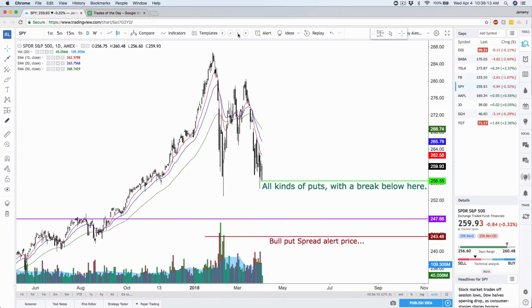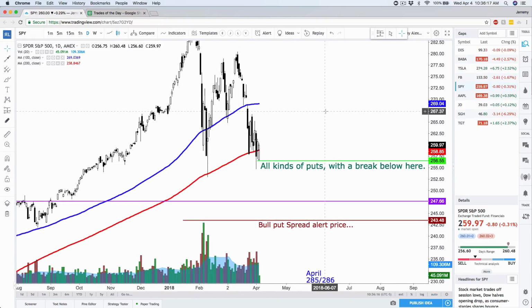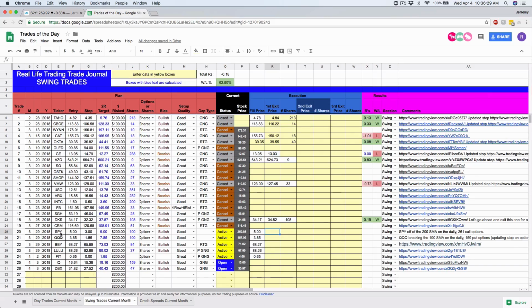So again, here's the long-term moving averages, and as long as we don't break below the low of today at some point this week, we should just kind of keep chopping around here. But if we take out the low of today, it's going to be kind of a big deal. I'm interested to see what's going on. But that trade you could look at getting into again, really just cheaper now, about $4 and some change.